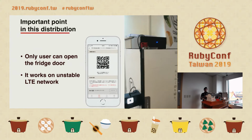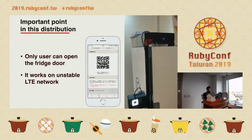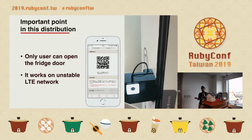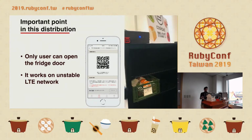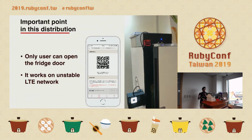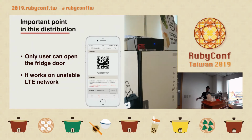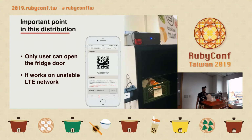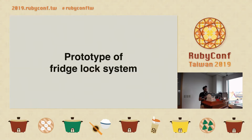To keep the user's ordered items safe, access to them must be strictly controlled, and the items must be kept secure. And it should never happen that the door is not working and the user is not able to get the ordered item due to a network fault. It has to be stable in any network environment. Now we are developing a new prototype of a fridge lock system.